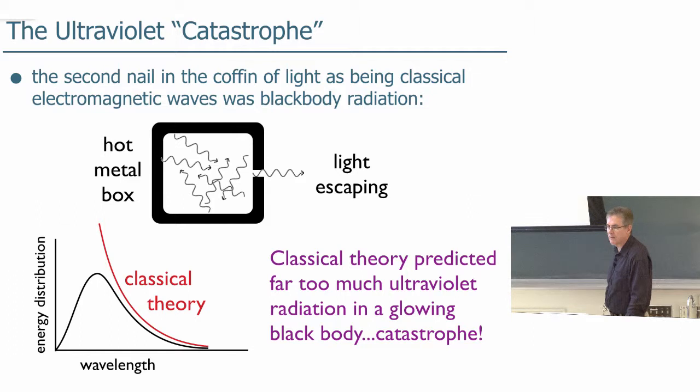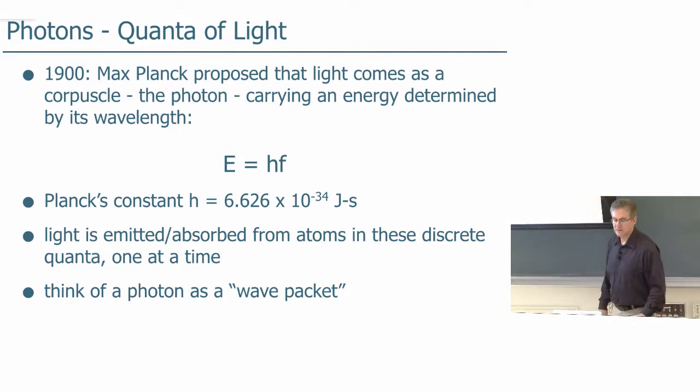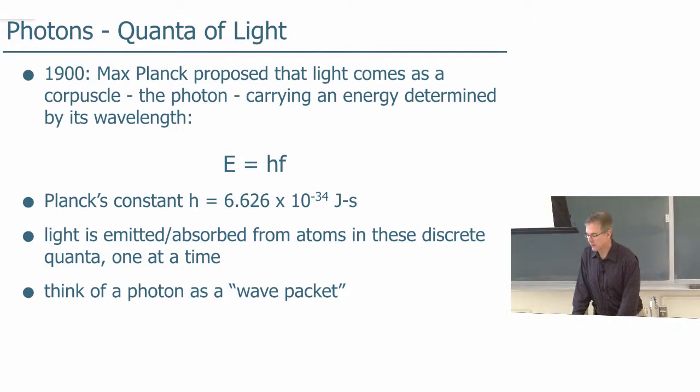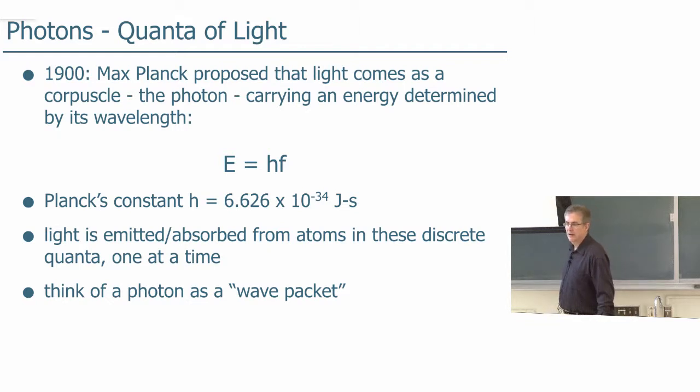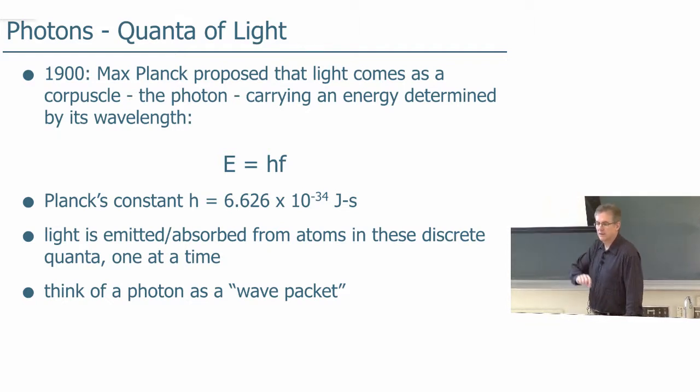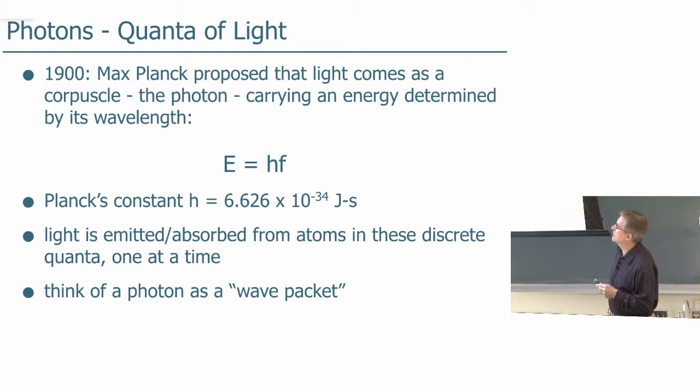So they realized that there was a problem with classical electromagnetism. But how to explain this? Well, Max Planck, a German physicist, came along in 1900 and proposed an idea that he himself didn't really believe was true, but effectively it seemed to explain what was going on. He said that, well, maybe light comes as a corpuscle, which he called the photon, carrying a certain amount of energy corresponding to the wavelength of this little energy packet. And he did his calculations, and came up with a number, h. We call it h now, and it has the unit 6.626 times 10 to the minus 34th joule seconds. It's a constant of nature if Planck was right.